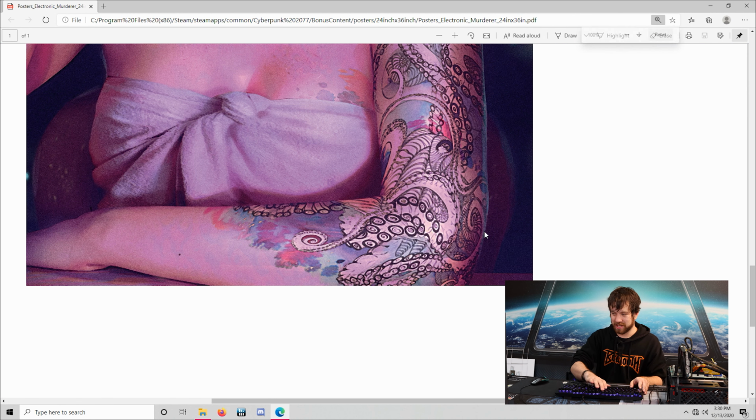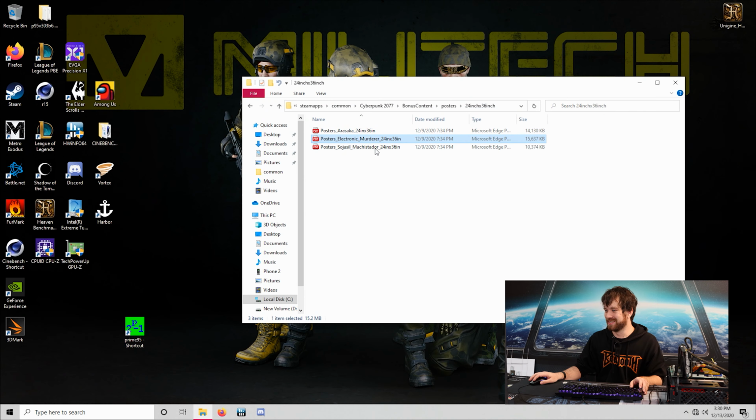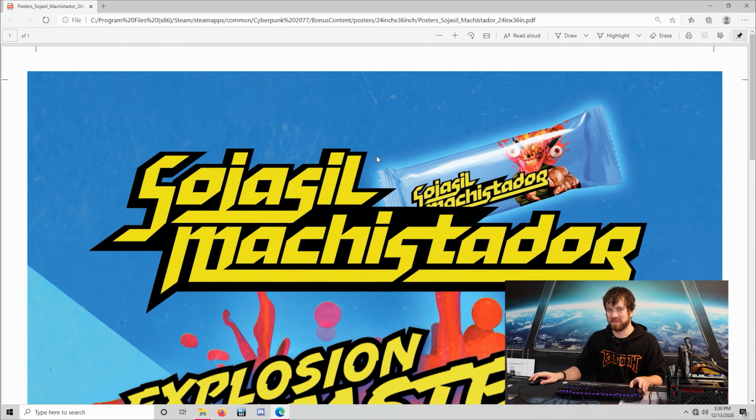Also, I love in this setting that everyone has tattoos. It's really cool. No, I don't have any tattoos. Not yet. You don't know where mine is. I got these little noodle arms. When am I going to put a tattoo?